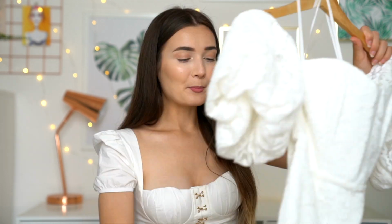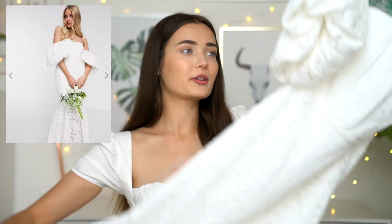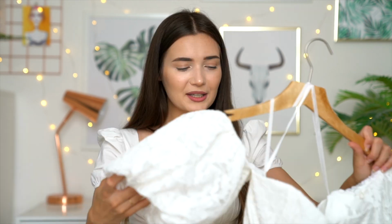It's very poofy, very extravagant, and bold. But the only thing I don't like is how short the dress is. I don't think it will actually go down to the floor. It's probably going to be like a midi kind of dress. For me personally, I want my wedding dress to be very extravagant, very bold, very bougie. So something like this I think is just a little bit too understated for me.